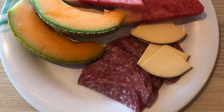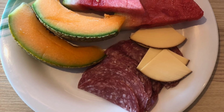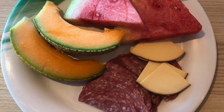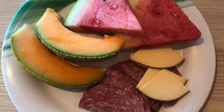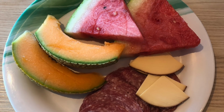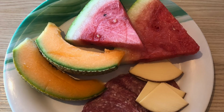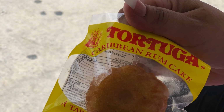Oh, guess what? It's breakfast again, and I'm eating fruit and salami and a little smoked Gouda cheese. Again, the fruit was super fresh, super ripe. So eating some cantaloupe and watermelon, salting that up. So good. And this was the day that we went to Grand Cayman.